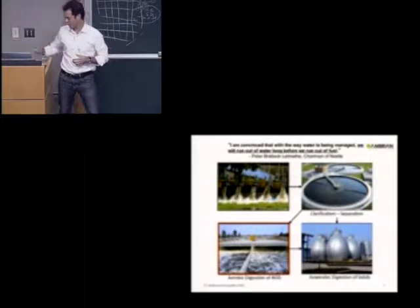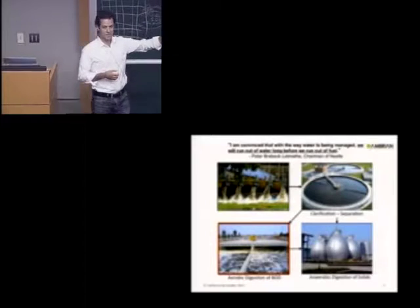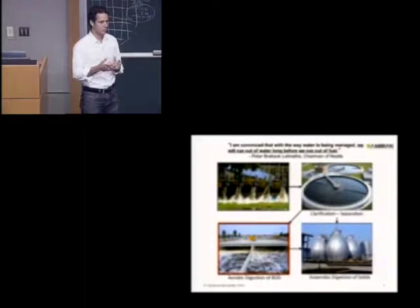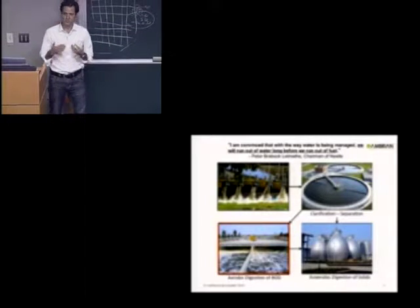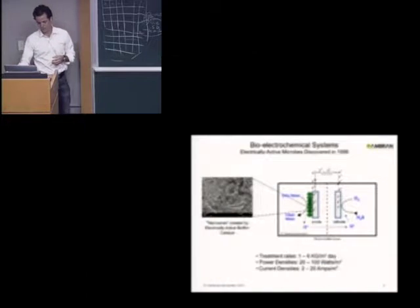One of the reasons we only treat a fraction is that the aerobic portion is extremely expensive, because it's very energy intensive. The estimates are that about 2 to 3% of the electricity in the U.S. is consumed by municipal plants doing aerobic digestion. At the same time, the dissolved carbon as well as the solids actually have energy in them. The bugs can use them, and there are ways we can get energy from that as well.